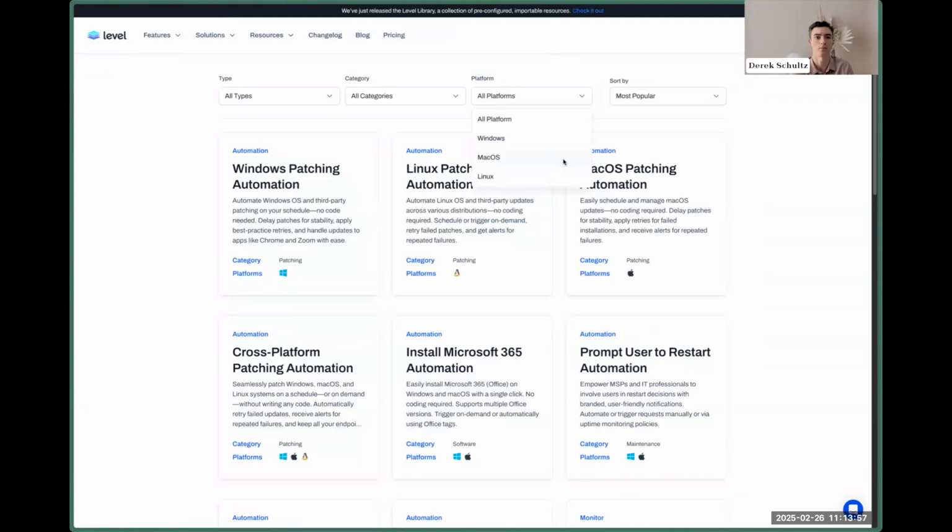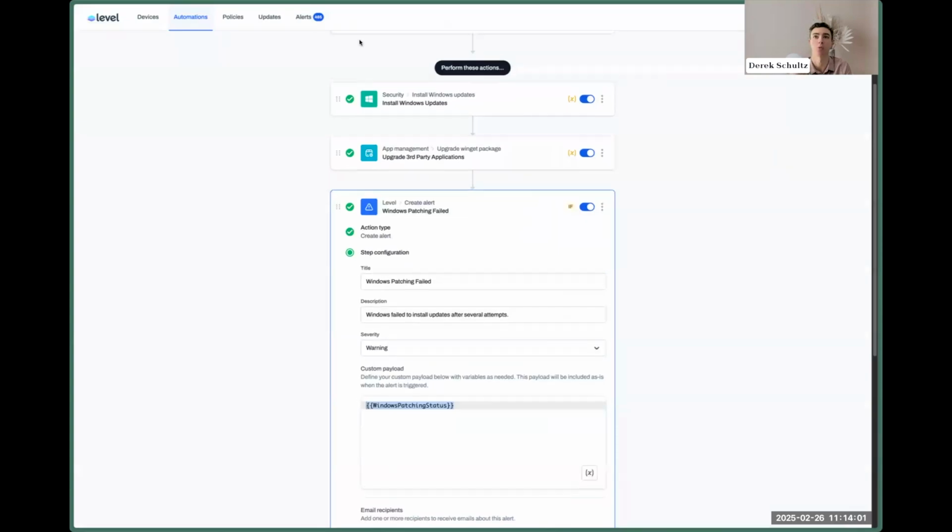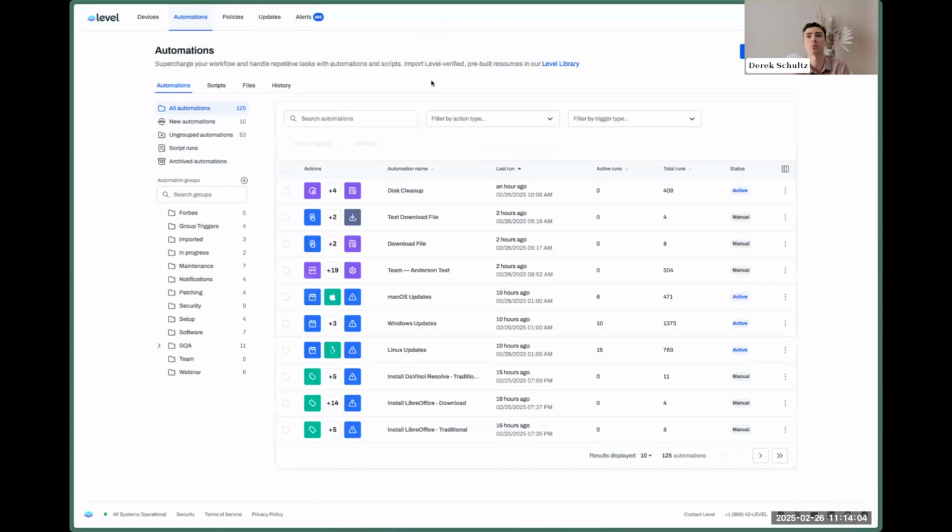Question for you, Jacob. This is a roadmap related question: when can we expect a mobile app or responsive capabilities?